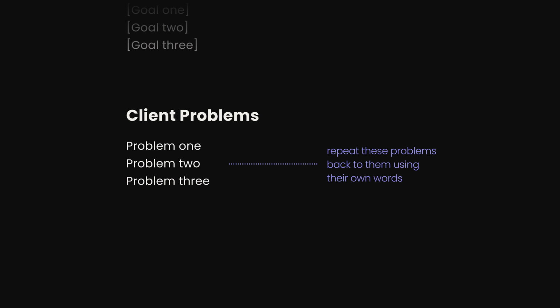So this next section is where we repeat these problems back to them using their own words. You're not trying to make them feel bad. You're actually just trying to show that you've heard and really understood what they need from this project. Again, you're trying to show your client that this proposal is put together to solve these problems that they're currently struggling with. And by doing this, you're increasing the value of everything else that we're going to include in this next section. And so step 3 is clarity.